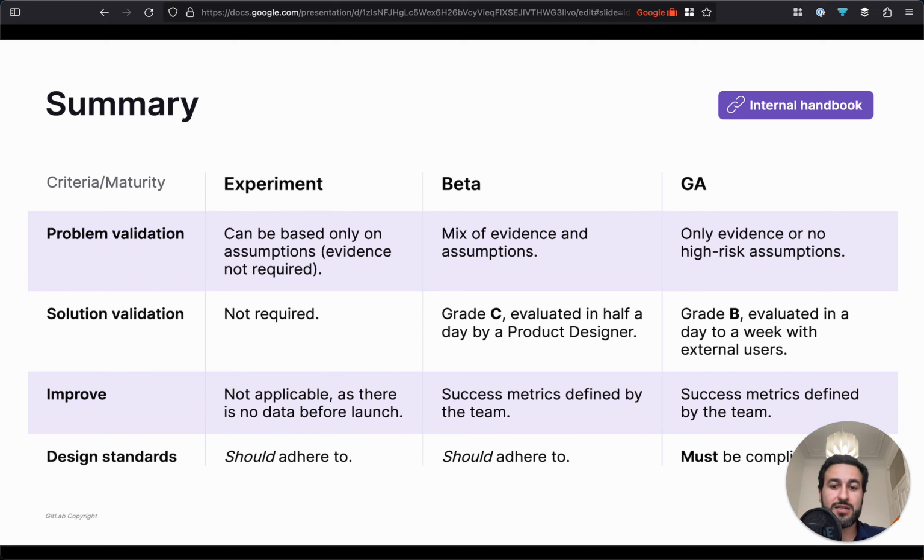For beta, the success metrics are defined by the team, and the same thing for GA. Success metrics are defined by the team. And so how successful is the solution? It really depends from feature to feature. But what we want here is to encourage teams to look beyond feature usage as the only success metric and try to include usability signals.